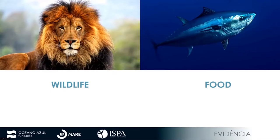And this disconnect also is part of the problem we need to face if we are to be able to solve the issue of ocean conservation and to solve the two existential crises that I taught you about. I had a few more slides to go through, but I think I'll finish here and we can discuss a little bit. Thank you very much.